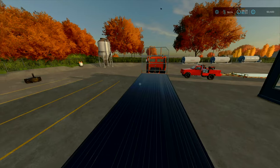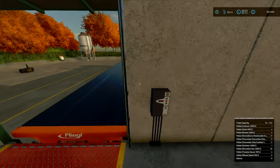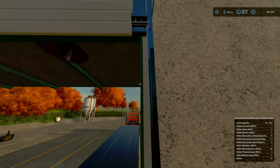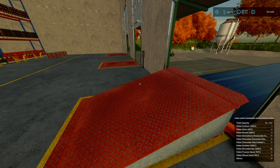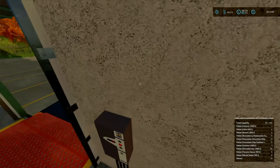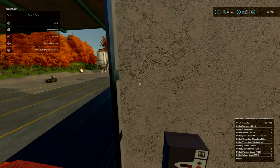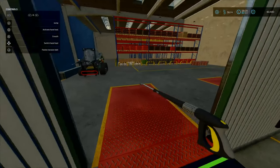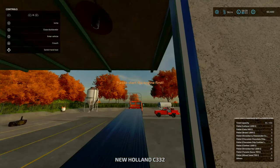So for now, what we're going to do is just leave it here stored up. Right against... I should shut this. Oh, did not realize we can do that with the ramps. Where have we got a pressure washer from? Yeah, can we shut these? Because I think we can.